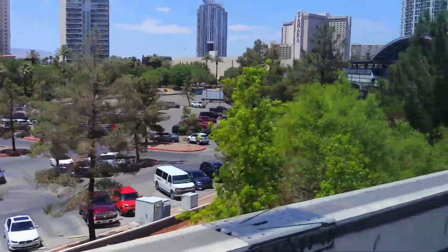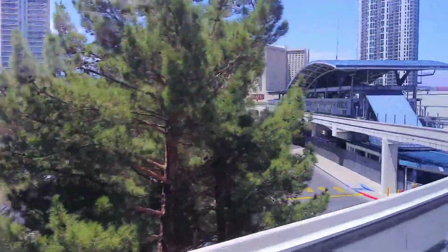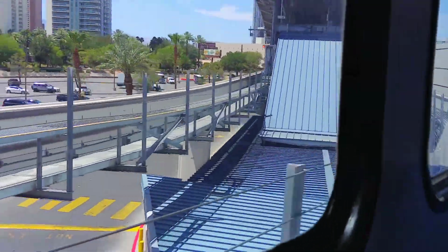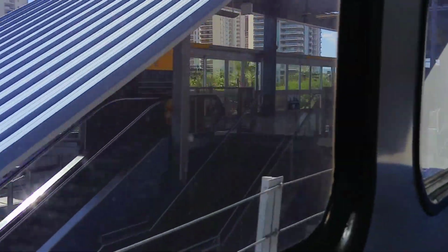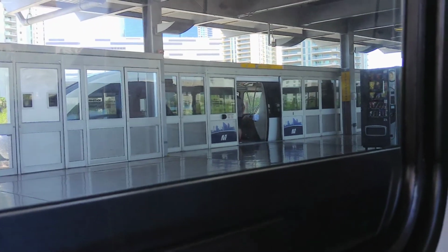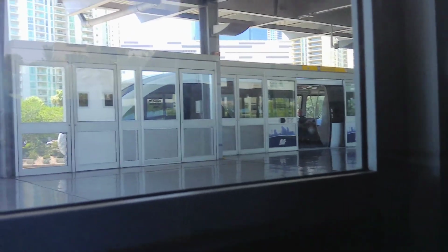Alright, so that was the second view. Going to do one more ride here. Now arriving at Westgate Las Vegas Station. We'll be back in a couple minutes. No, it's this one. Oh, that's right, that's yours. Well, you can have yours back if you want. No, that's all right.